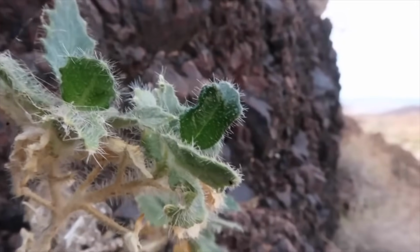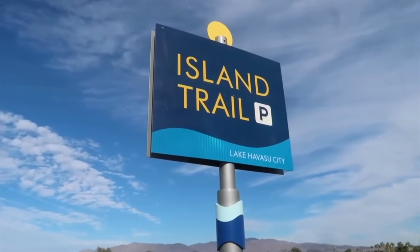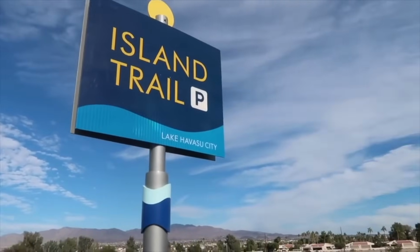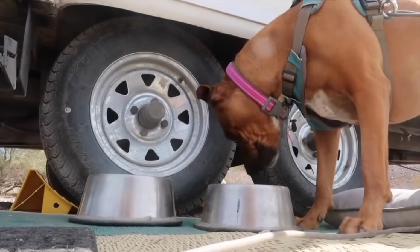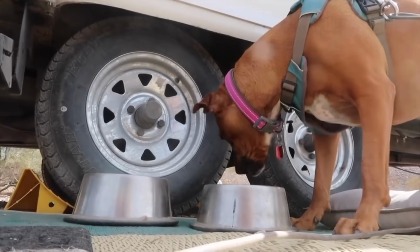But also it's close to all the shopping on the north end of town. That means you'll be close to Walmart, Home Depot, their outlet mall type thing. So it gives you kind of a good central location if you are in Lake Havasu, because if you are camping in Lake Havasu, your intent is probably not to be out in the middle of nowhere, but it's more about being in the community.